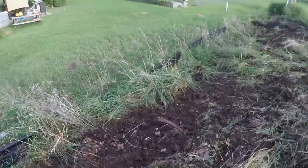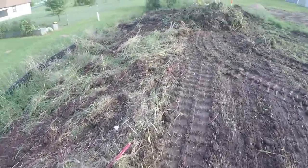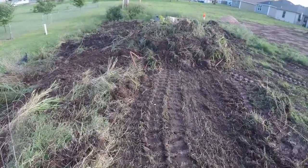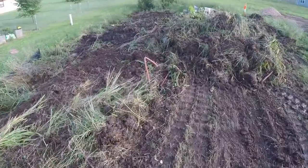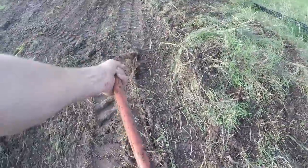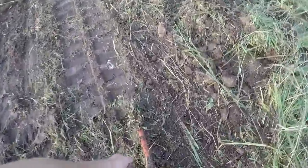I also found the cable TV, which I don't know if this one's part of it, I know there's a bunch of junk they abandoned in here after the tornado, but yeah, here's another part of it. But you can see how deep this cable was. It's just barely under the grass.